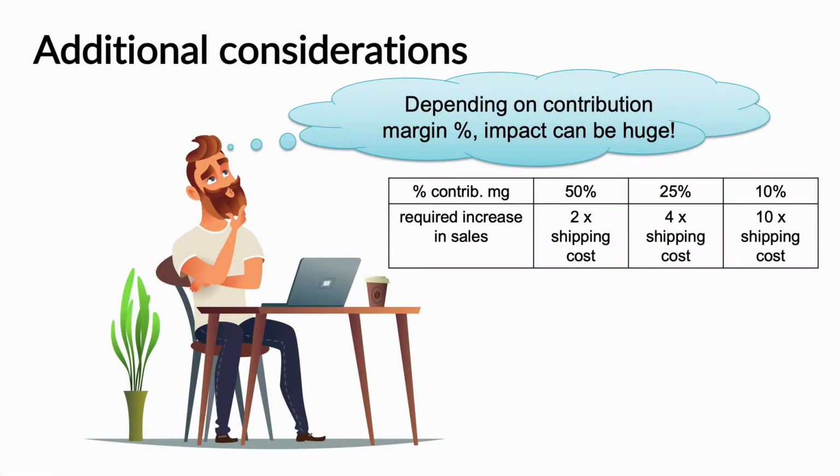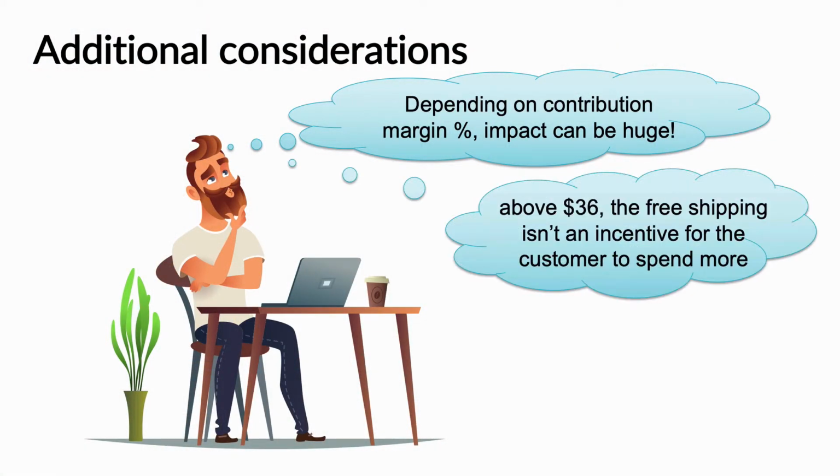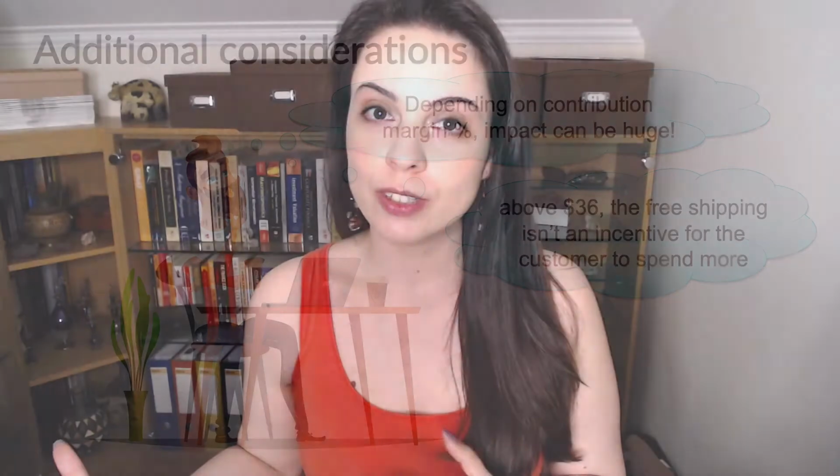And the second important consideration here is that above the $36 threshold, free shipping isn't an incentive for the consumer to purchase more. Customers are as motivated to spend $100 as they are to spend $36. So, while below the minimum $36 threshold, the free shipping can serve as a motivation to spend more and possibly increase the sale by the required $20 to compensate for the free shipping, those who are going to spend over $36 anyway aren't any more motivated to spend any more.